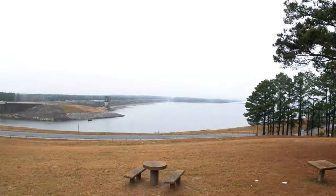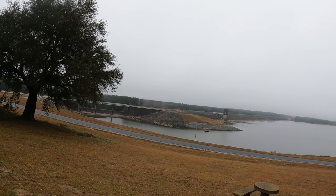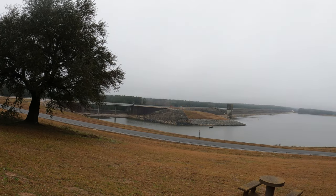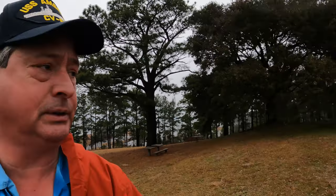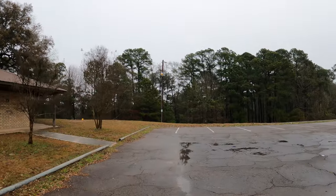Let me go talk to the front gate. Lake of the Pines. The dam overlook. I wasn't kidding. This is the dam overlook. I'm right next to Buckhorn Creek Campground. It's actually on that side.